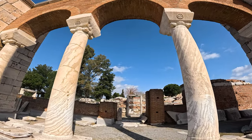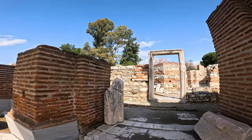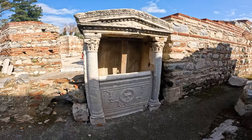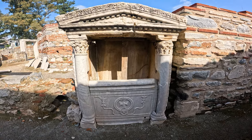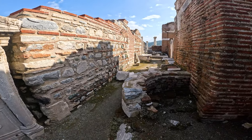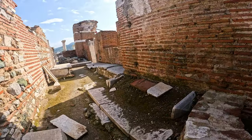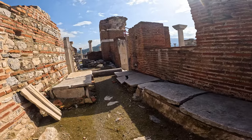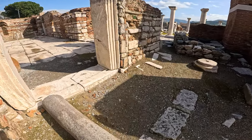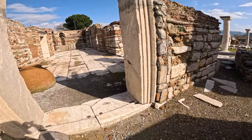What a grand archway. I wonder what this was used for. Some kind of altar? These little details, little motifs are everywhere.